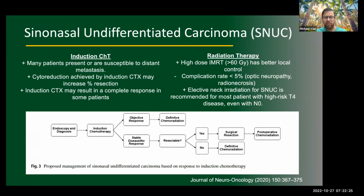And this is the data that we tried to gather through a literature search. I want to thank the fellows for really looking at this over the last couple of weeks, because it's still unclear who benefits long-term from induction chemotherapy and who doesn't. But basically, for sinonasal carcinoma, at this time, all patients will undergo induction chemotherapy unless it's a small, very well circumscribed lesion that you could resect without concern.